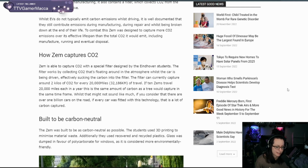so basically it's taking that 20,000 miles a year. They equate it to how much a tree could capture in that same time frame, to give you a gauge. Trees are very much like carbon eaters, if you will. So it's kind of cool to see that in terms of doing something good while still driving around as needed.